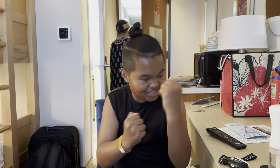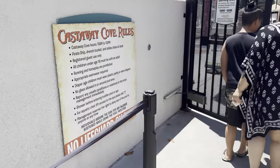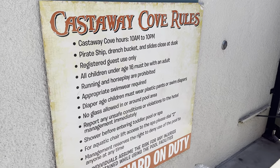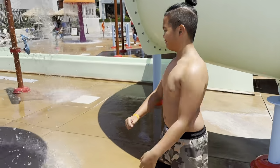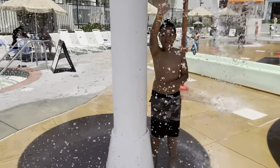All right, dude, we're here at day two at the HOJO. Day two, we're gonna be heading down to the pool, right? When you go to the pool, we have to have a pass or else you can't get in. So let's go check out this water park, water pad, and the pool stuff, whatever it is. I'm gonna stand underneath the bucket. All right, bet. What's up, dude? So on this side, there's actually no pool, huh? It's just a water park.